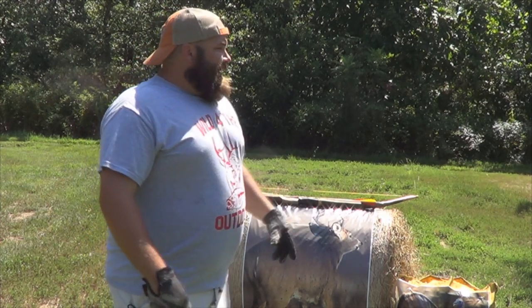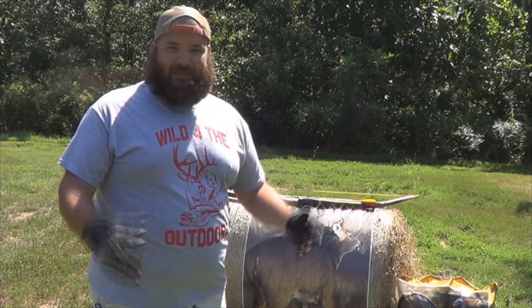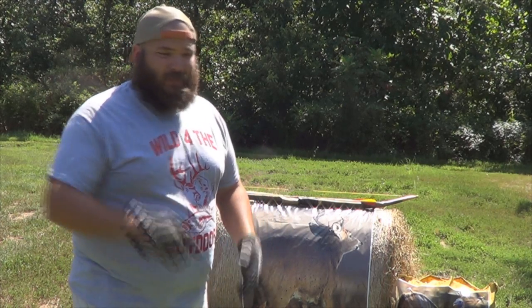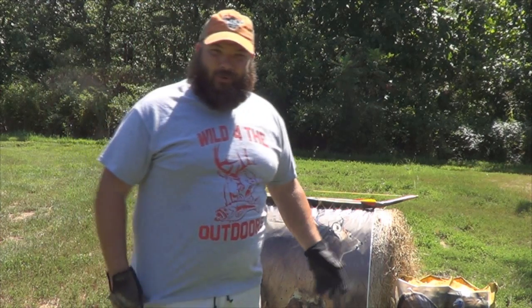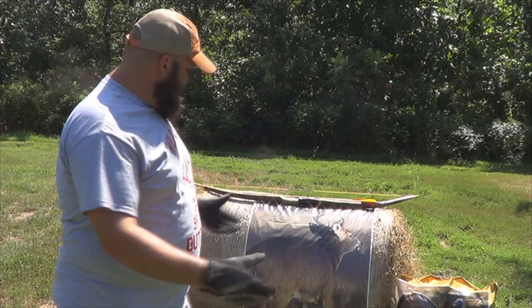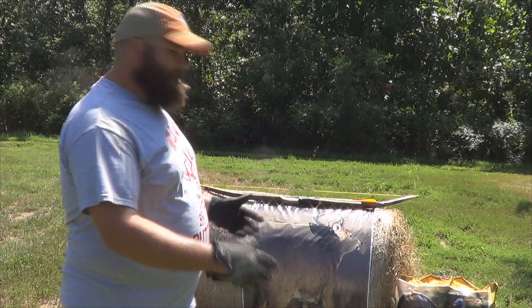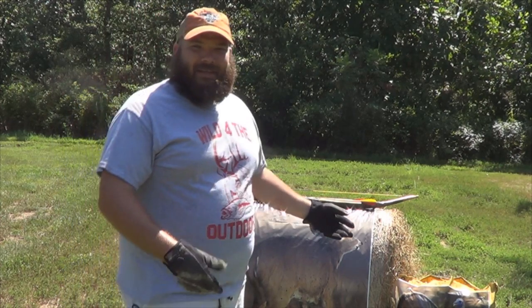But shooting the old longbow, getting ready for deer season. It's August, man. It's almost here. Got my nice targets out here, of course. They're just beautiful. Look at these things. Anyway, I come across this bale of hay.